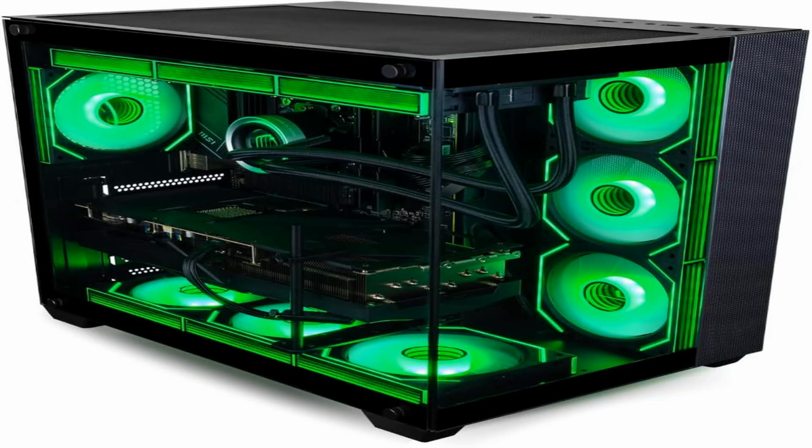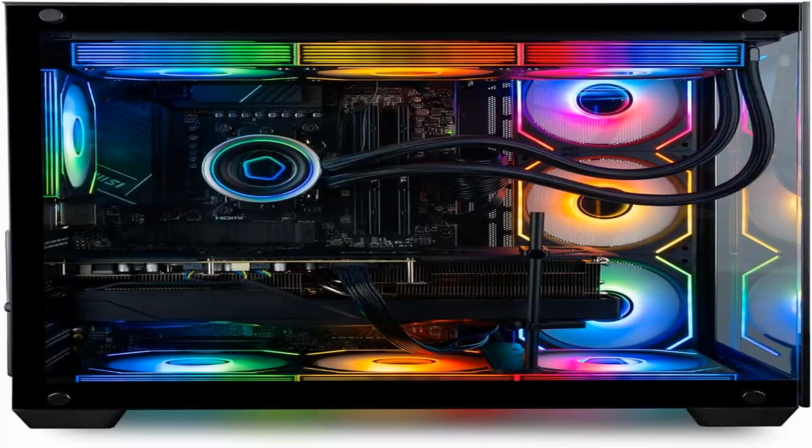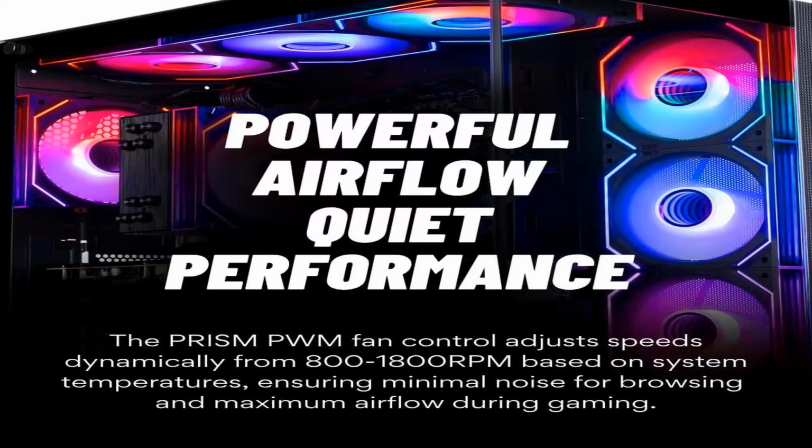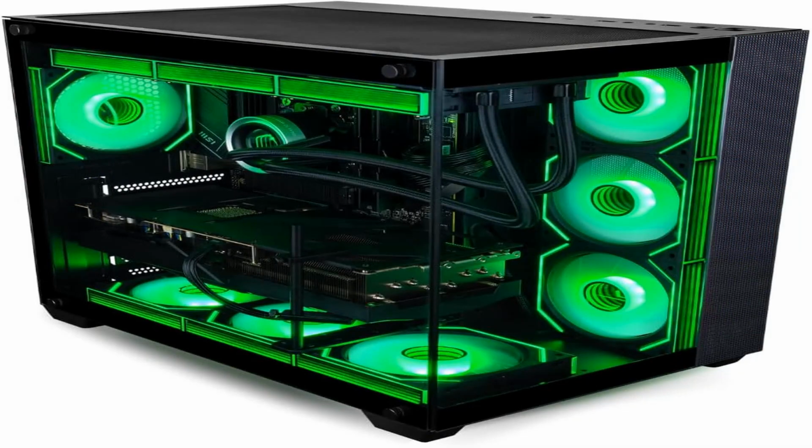Maybe you're wondering whether this is too much. Think of it less as overkill and more as future-proofing. You're not just buying performance for today, you're buying headroom that stays relevant as games, content creation tools, and software demands rise.